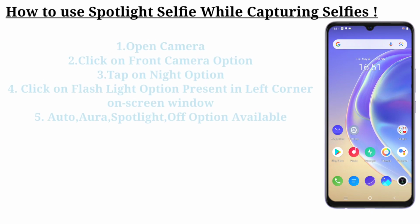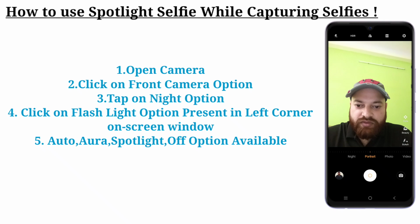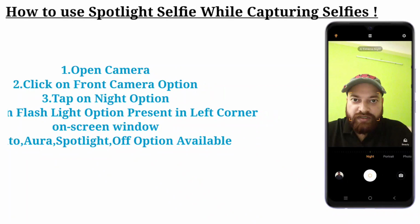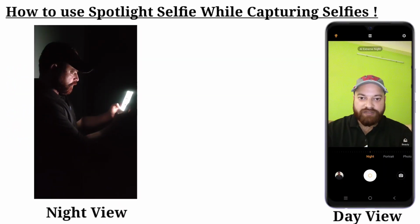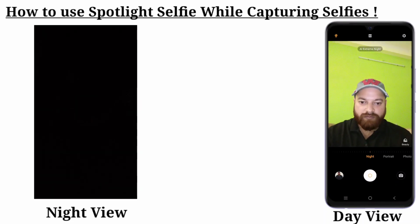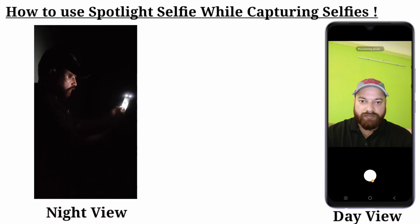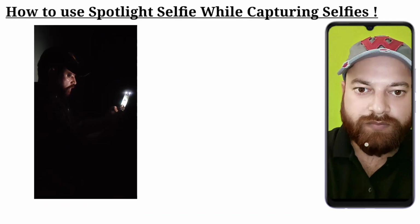To enable the spotlight selfie, you have to go to camera, swipe to night, there you'll see spotlight. When you turn on the spotlight, the dual LED flash will focus on your face. You can capture the picture. Open it and see the quality.